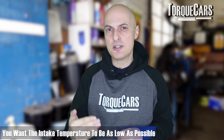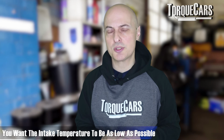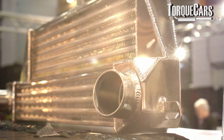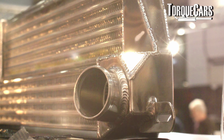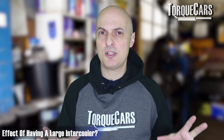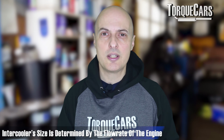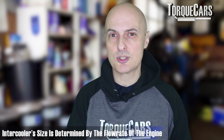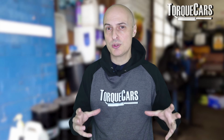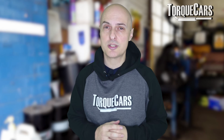So you really want that intake charge to be as low as possible when it comes to the intake temperature. So an intercooler effectively exposes that hot compressed air to the ambient air and drops the temperature back down. So you might think that having a massive intercooler will add loads of power, but it doesn't quite work like that. The intercooler size is generally determined by the flow rate of the engine, and you can actually reduce the velocity and the flow rate significantly by going with the wrong intercooler design.